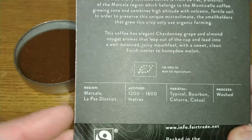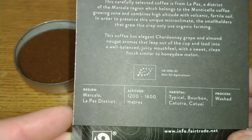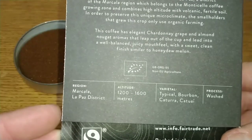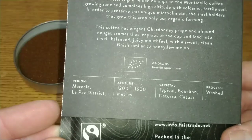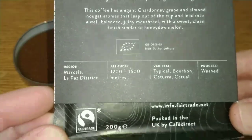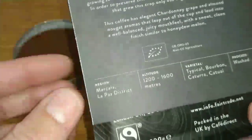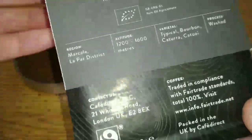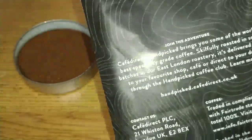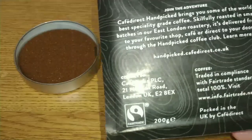The region is Marcala La Paz district. Altitude is 1,200 to 1,600 meters. The varietal is typical bourbon, Caturra and Catui. Process is washed. There's actually more information on the inside of this sleeve, so I'll try and zip through all this information on the pack. So I'll take this little sleeve off.